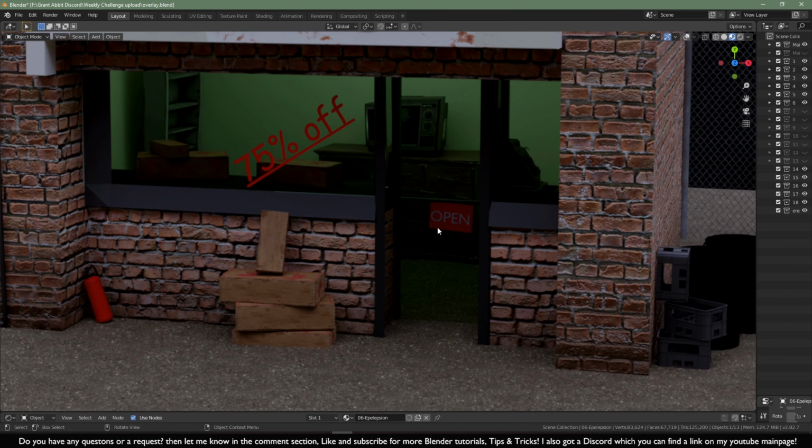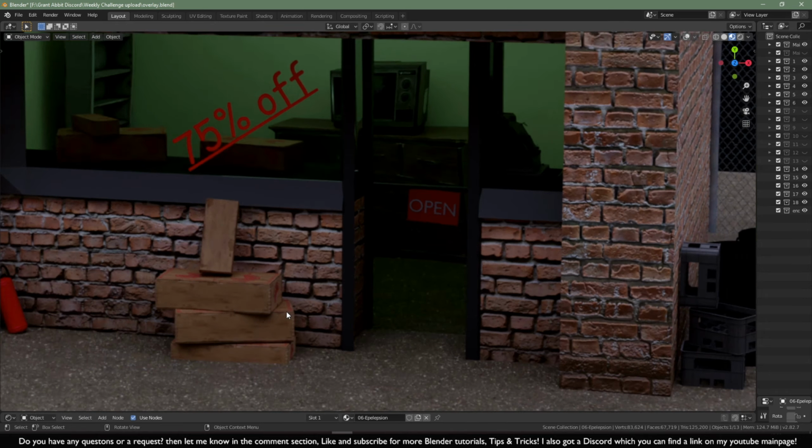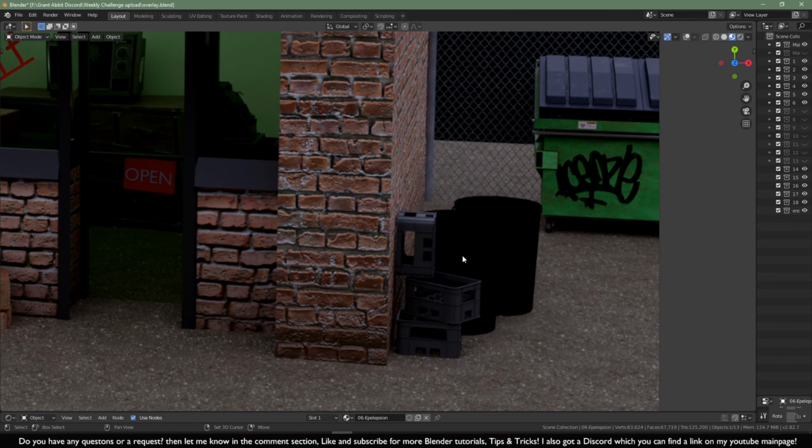I really like that you can look into the building. You got some stuff all over the place, a very clean fire extinguisher. I like these boxes though. A lot of detail in them. I like this little stop down here. Very, very nice trash can.